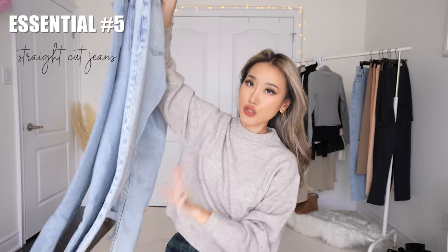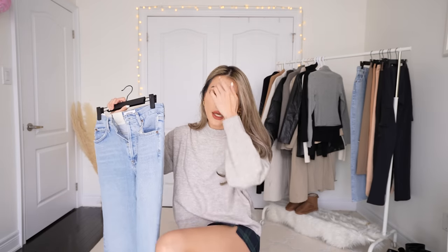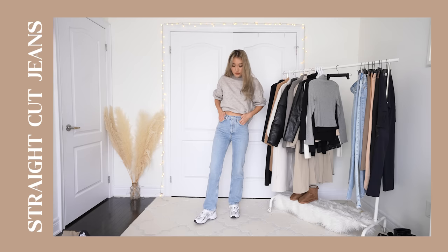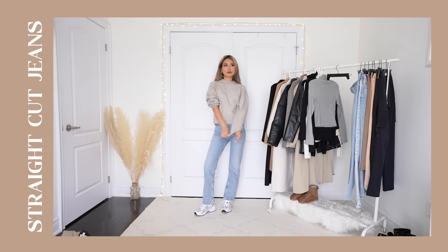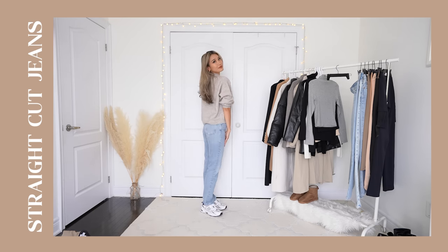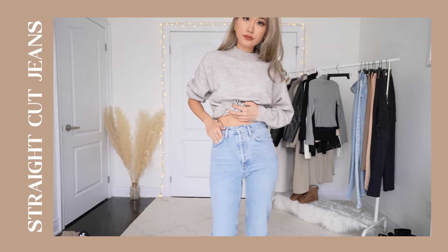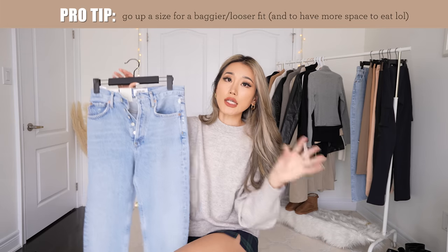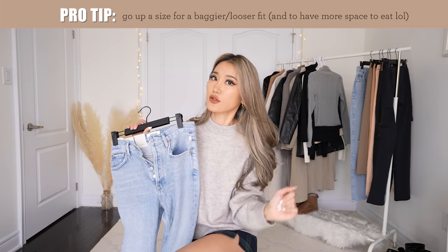Next up on the fall essentials list, we have some straight cut jeans. The first one is a Goldie jean. Goldie jeans have got to be hands down one of my favorite jeans because they are always exceptional quality. Apart from the sizing issue, which I find most of them run a little bit on the bigger side, they're extremely comfortable, and you can be in one pair for years and years and they're not going to break down. Relatively mid-rise for me because I went with a size 23, which is one size smaller than I usually get. You can go up one or two sizes from your usual size if you're looking for that more baggy, slouchy kind of jean.